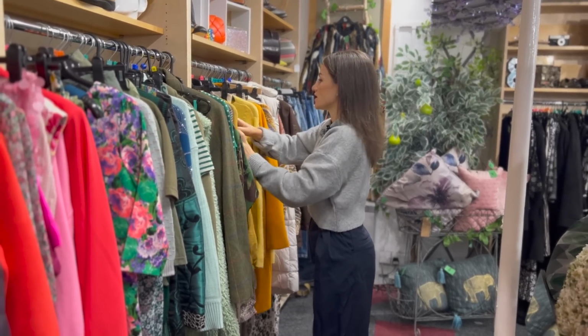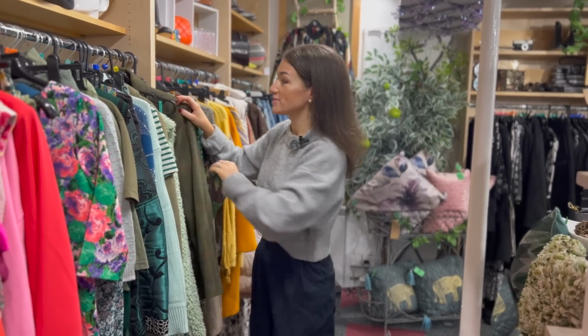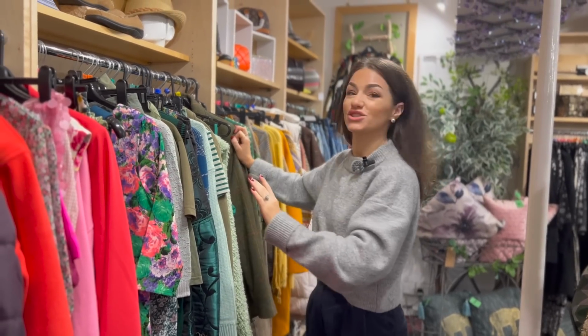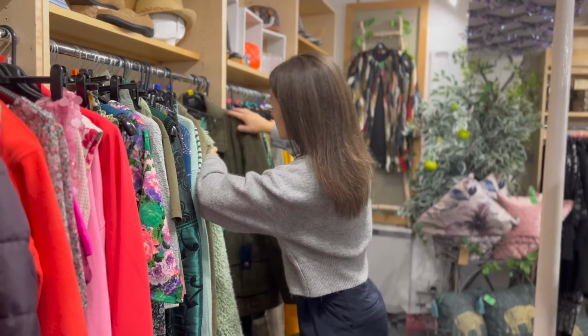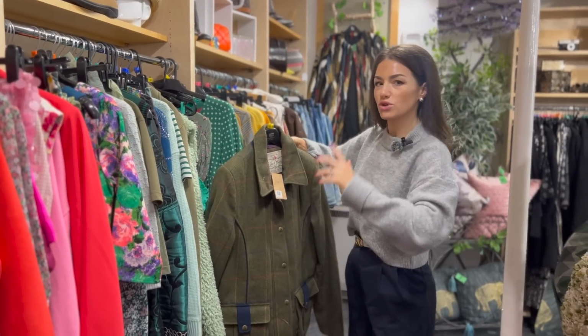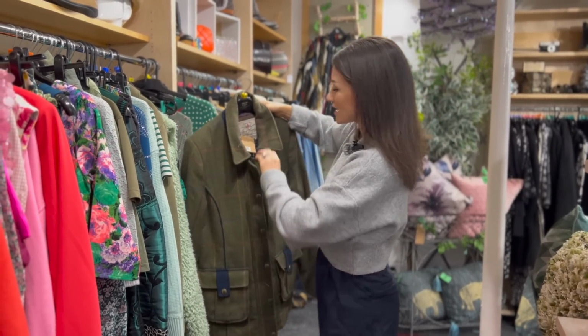It's one of those shops that you're going to have to come to if you're in the area and just spend a little bit of time, pop your music in your ears, wear some comfy shoes and just enjoy it because there's so much to see. The way it's merchandised, it's really nice and enjoyable to look through. If you're an outdoorsy person, there's some gorgeous jackets, blazers and coats, some really nice outdoor pieces.